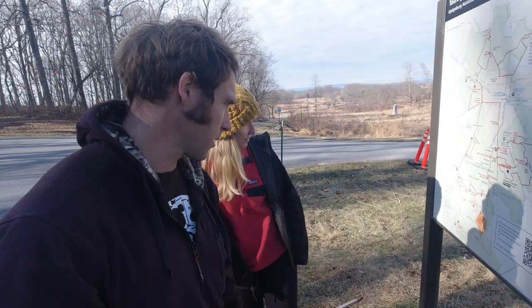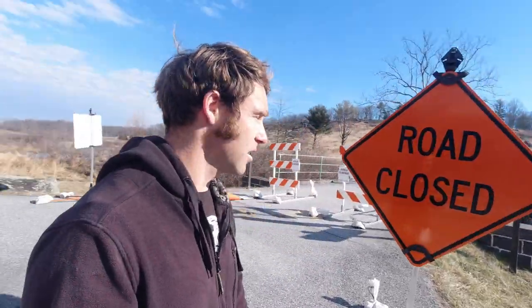That road to Round Tops is closed. I'm going to try and get around another way. We can't get to Little Round Top, and the roads to Big Round Top are closed. Yeah, that's less than ideal. 5 minutes later. So, we found Little Round Top, another road up to it. It is also closed.